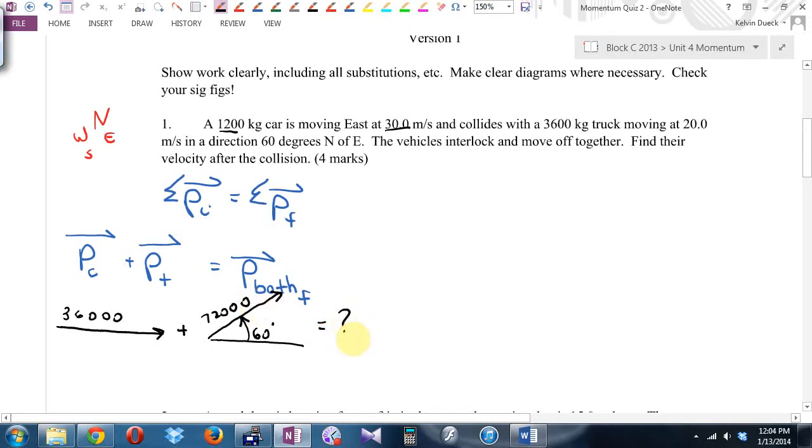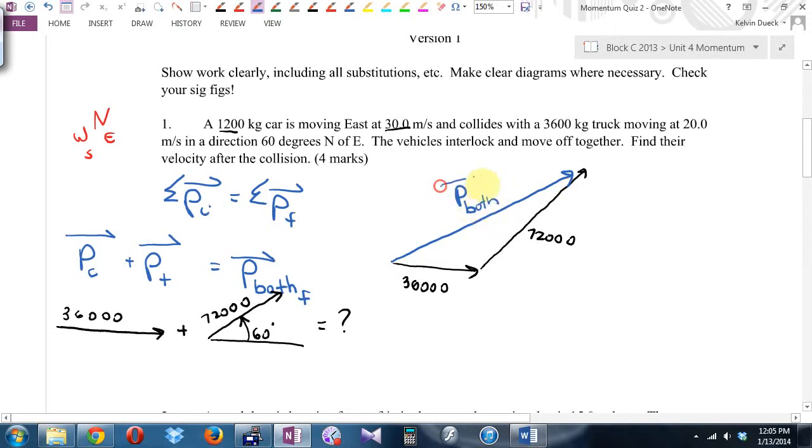Equals, well, I don't know. They didn't tell me. They just said they interlock and move off together. But the nice thing is I know both vectors that I am adding, and I can add them tip to tail, so I'm pretty sure this is going to look okay. My triangle is going to look something like this. I'm going to have 36,000, and then up at a 60-degree angle and about twice as long, 72,000. I'm pretty sure that there is the resultant.